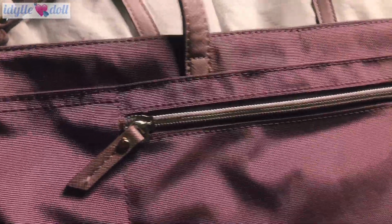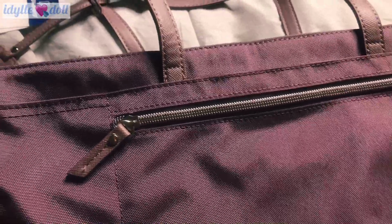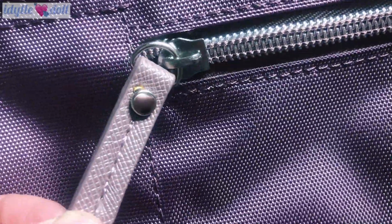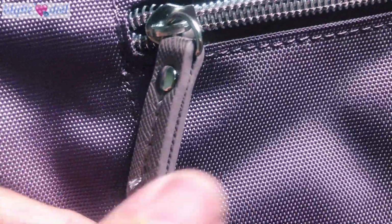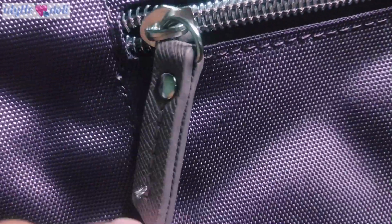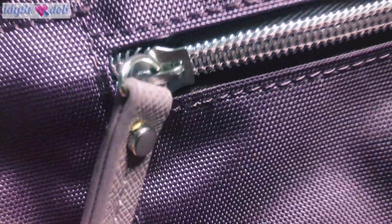So I'm just going to do this up close video so you guys can see the details. Obviously, more up close. So it's got these cute vegan Saffiano leather zipper pulls. Very secure, they're stitched, they are riveted, built for durability.